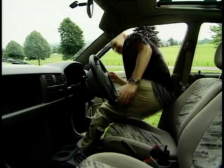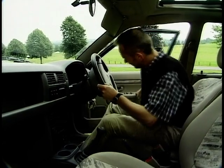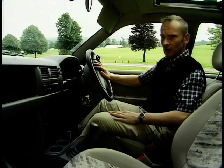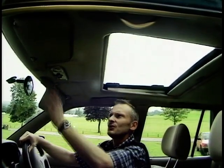But I'm pleased to say, it's not all bad. Because for £10,500 you're getting quite a lot of car for your money. To start with, it's got 4 electric windows. One of them is an automatic as well. Got a driver's airbag, height adjustable seat. Sadly no height adjustable steering to go with it. And this rather snazzy electric sunroof, which is huge.